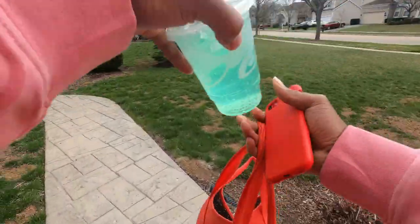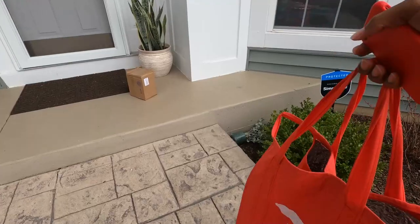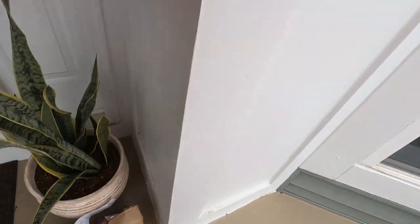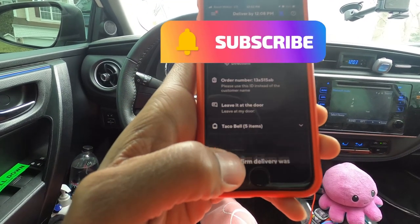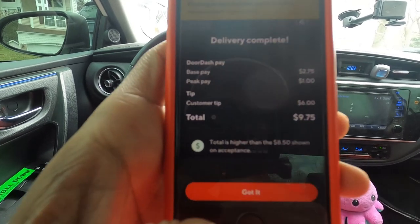We are here to drop off this Chiquito Taco Bell. We're about to find out if this Para app really works. I'm kind of skeptical of it because it says 10.65, which is like an odd number for DoorDash. So we're going to see what happens. Hit it with that photo, go. It's time to find out if the Para app really works. It says it's going to be 10.65. It is 9.75. They were wrong.